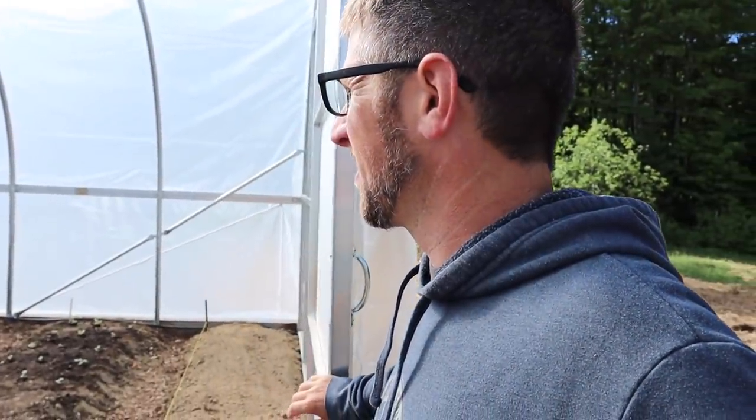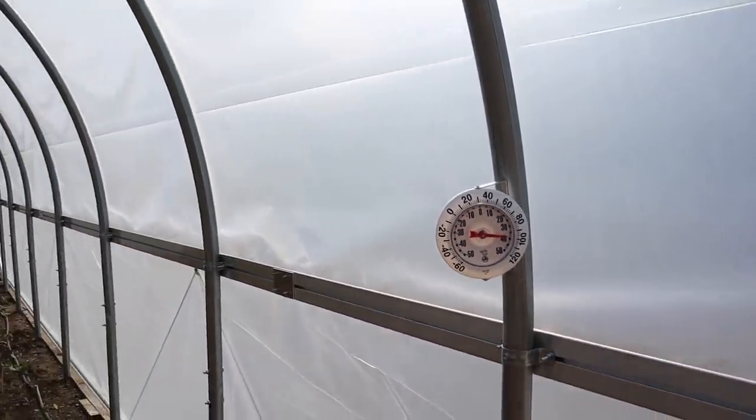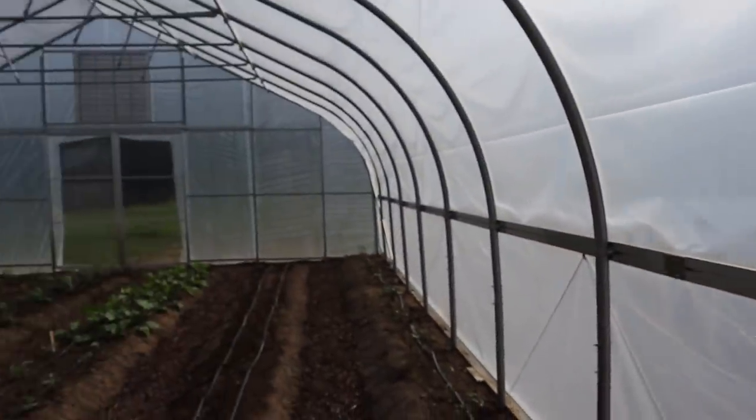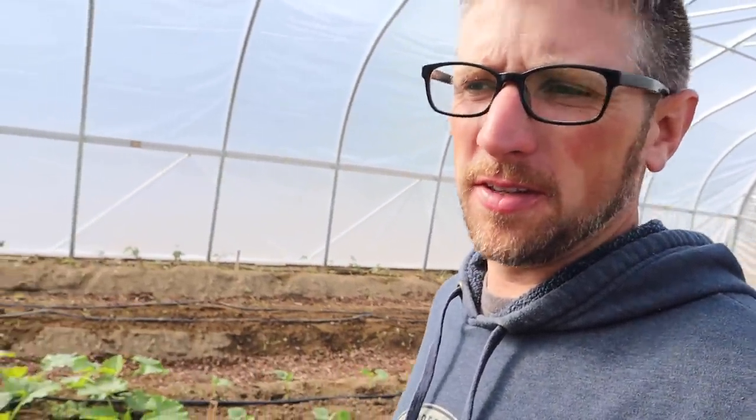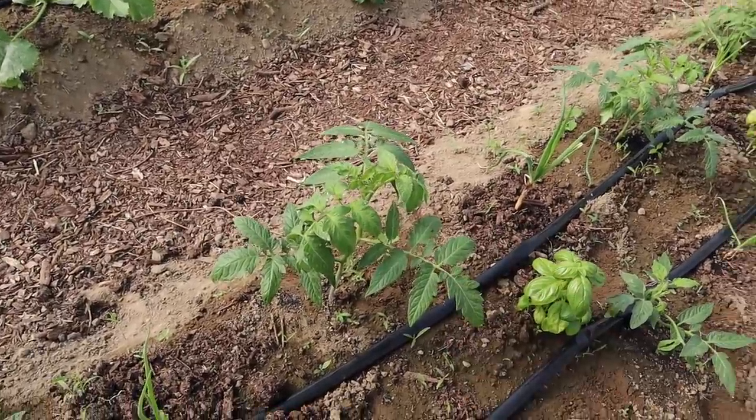So it's been 2 hours since we've been in the greenhouse. I'm curious to see what the temperature is now and how warm it is in here. I'm gonna probably start opening up the sides. Oh yeah, look at this. So it's 60 degrees outside right now, and it is 100 degrees in here, so perfect temperature. I've been trying to keep it in the greenhouse around 80 to 100. 100 is perfect for the tomatoes. They're loving it. Look at them. They're getting so thick and green.